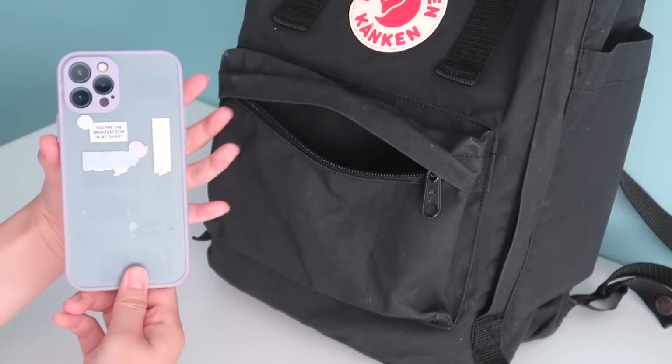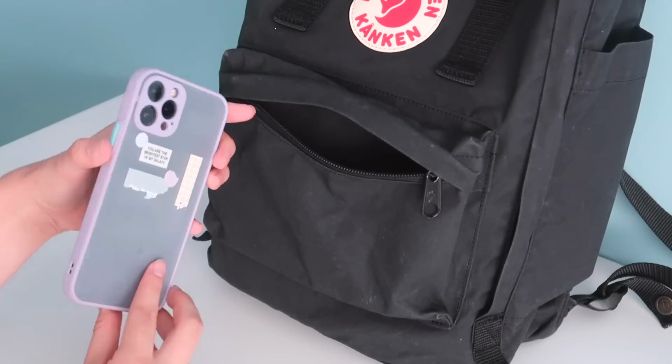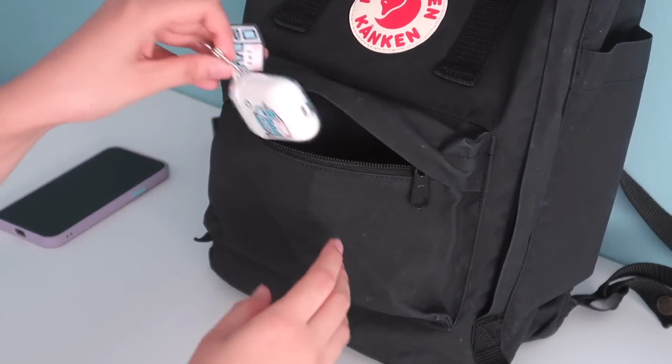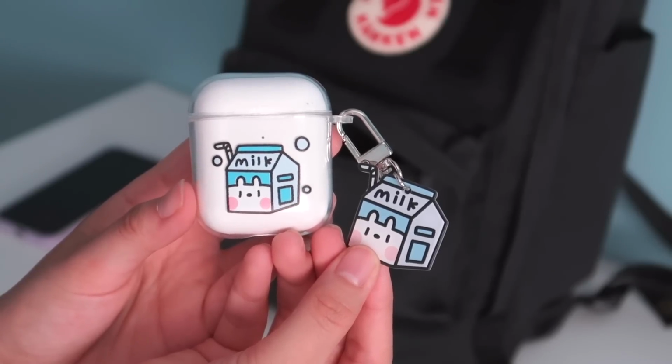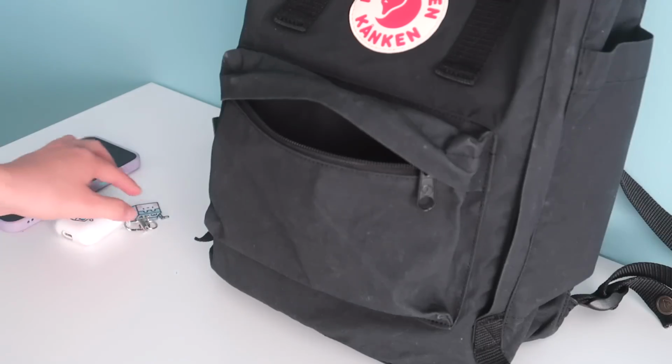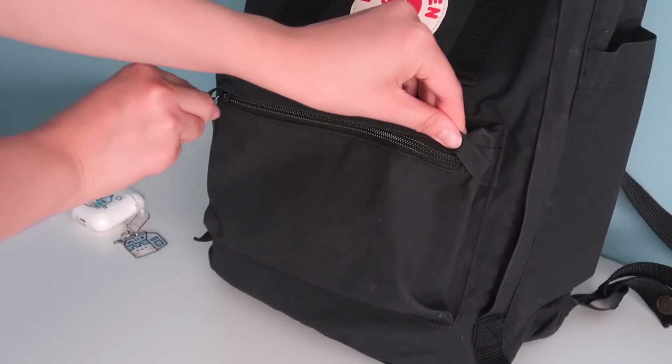Now, I'm a little upset about the fact that my really aesthetic phone case, which I showed about 2 videos ago, has now been ruined because I tried sanitizing it with alcohol. But anyways, aside from that, I also have my AirPods, which I use literally every day at home or on the go to listen to music, podcasts, and watch videos.